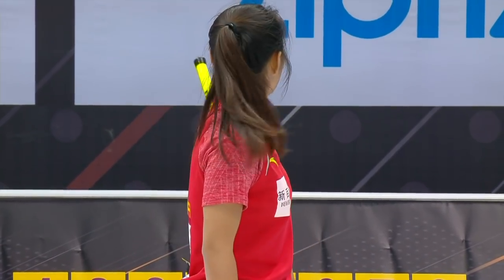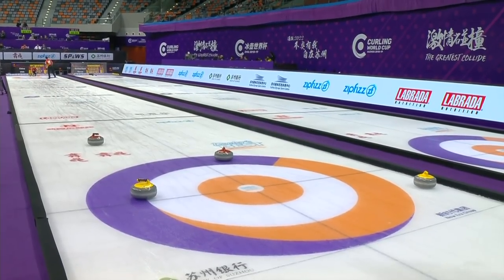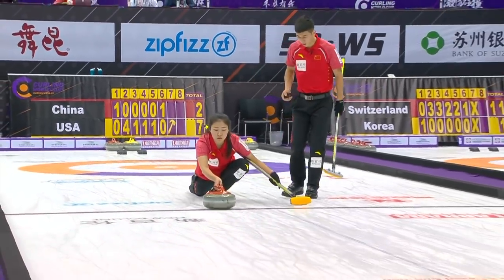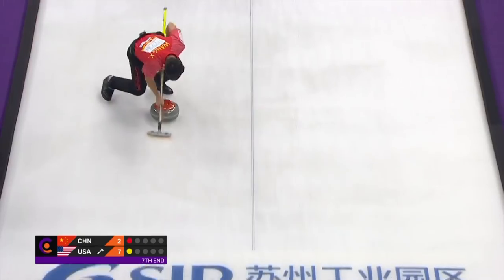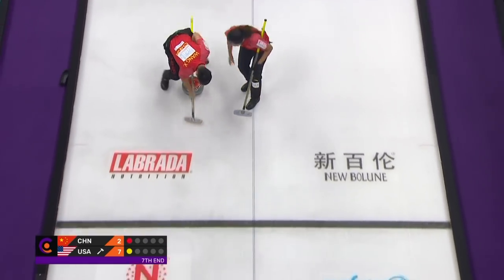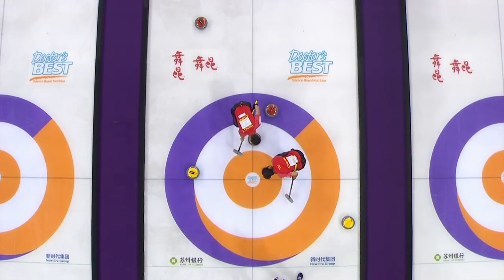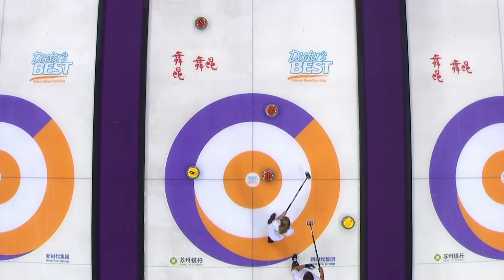Xu Xiaojin having a peek at the clock. Ideally, they would want to lie two after this. But even if she could draw around their top one, that's top 12, use it as a guard and come round right into the four-foot. Force USA to go for a double takeout. Yeah, that looks to be the shot choice, trying to draw around their own stone. But they're going to have to sweep this really hard to get it into the four-foot. Big effort. Can they hide it? That's pretty good. Great shot. That's a beauty. Buried.